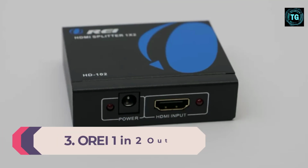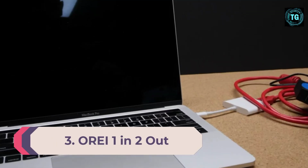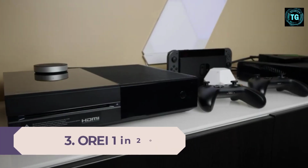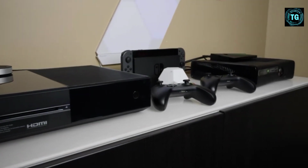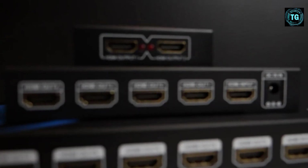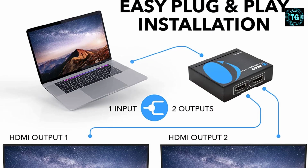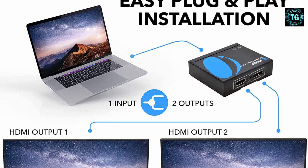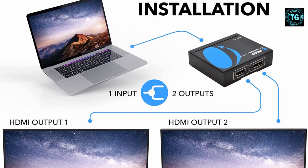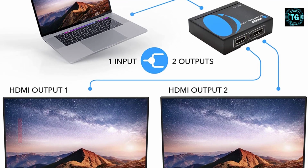Number 3. OREI 1-in-2 out 4K HDMI splitter. OREI is yet another brand of HDMI accessories and electronics accessories that you should keep in mind before buying something like HDMI splitters for your TVs or monitors. This OREI HDMI splitter is present in the 3rd position of the article because it is quite similar to the previous one. In other words, it can easily last for a pretty long time without facing any issues.